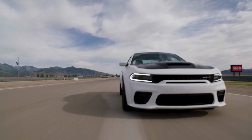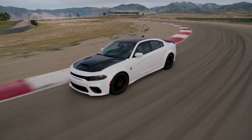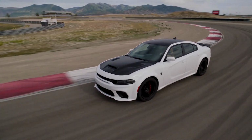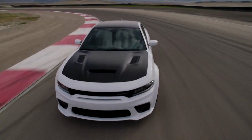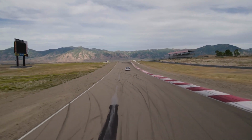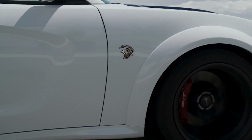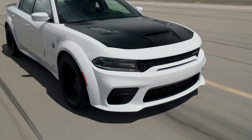Charger will get the red-eye trim the Challenger's been enjoying, which means a new hood with a functional cold air feeding that V8 all it can get, so it can also nail mid-10s on the quarter, hit 96 km an hour from 0 in the 3s, and top out at 327 km an hour. The tires on this family sedan measure 305mm wide and are stopped by Brembo 6-piston calipers.